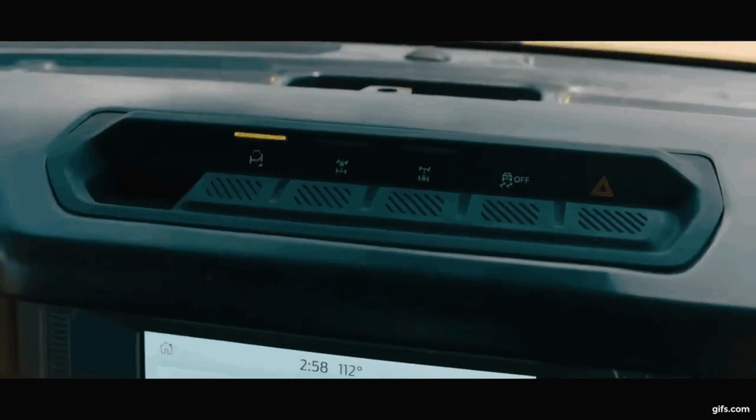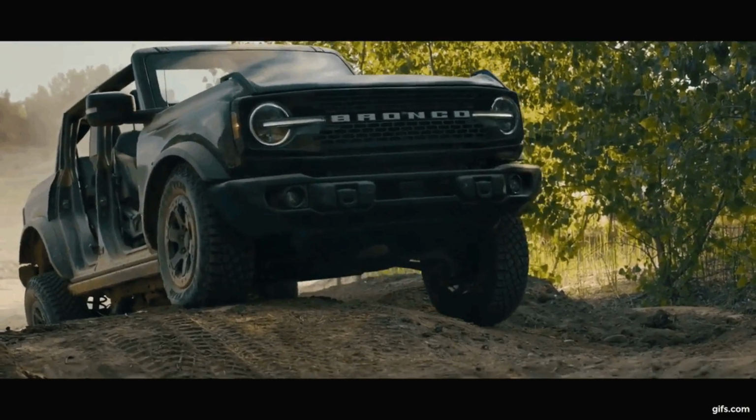So I explained this in my first Bronco video, options you can and can't get on each trim level. So you miss out on certain items when you go with different trim levels. For example, the Outer Banks, you need to add the bash plates, the modular bumper. The Badlands, you don't need to do that, but you get the sway bar disconnect. But as you can see here in this video, it certainly helps with articulation. You see that the wheel probably dropped down, I wouldn't say a foot, but close to a foot. So that would definitely help while you're crawling.